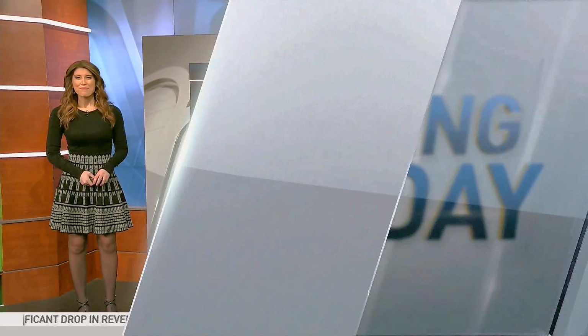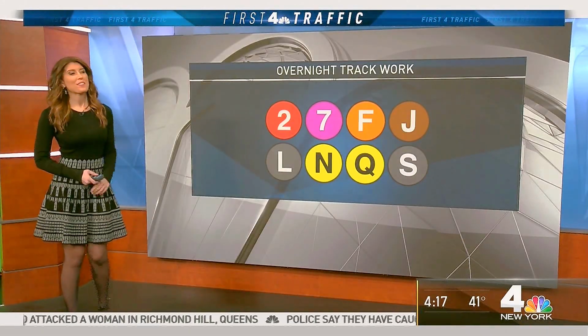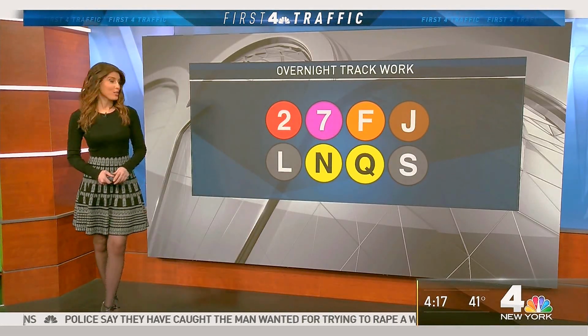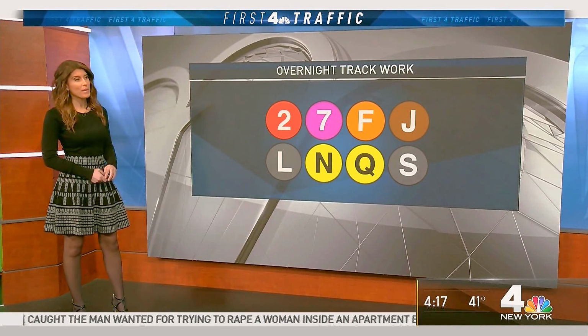All right, sounds good, Lauren. Thank you. Good morning. We're going to try this again. Overnight track work out there on the subways. It affects 8 subway lines. So that's the 27, FJ, LNQ, and Rockaway Park Shuttle. So that will be out there till 5 a.m. Those delays in service changes, so just keep that in mind.